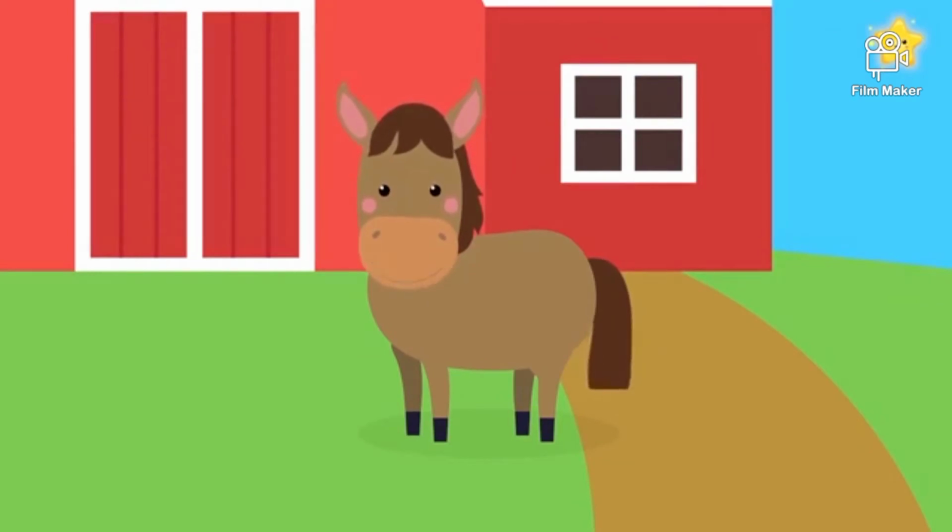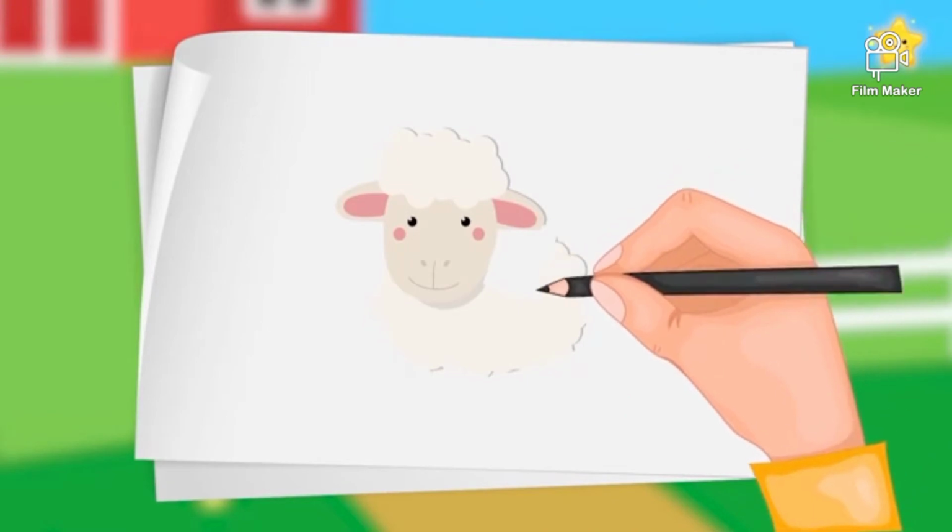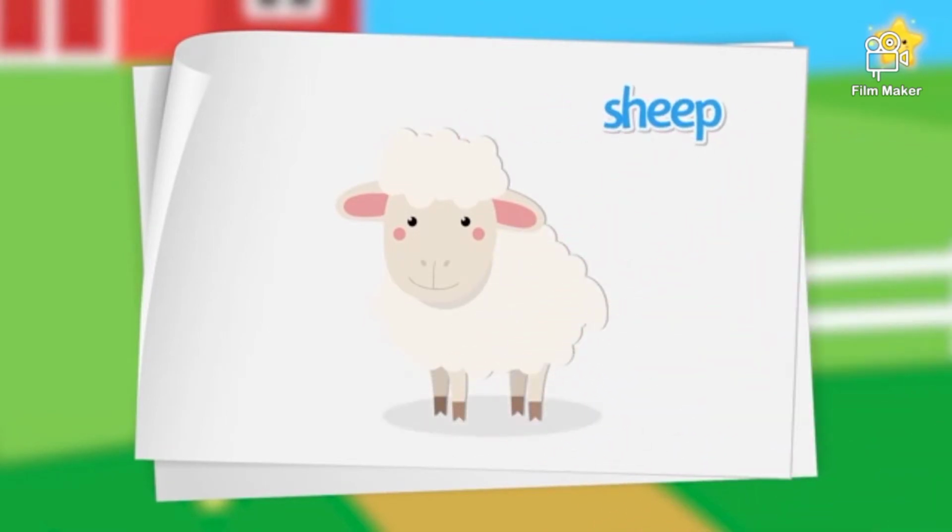Let's see some other animals in this farm. It's a sheep! Sheep! This sheep is so soft.